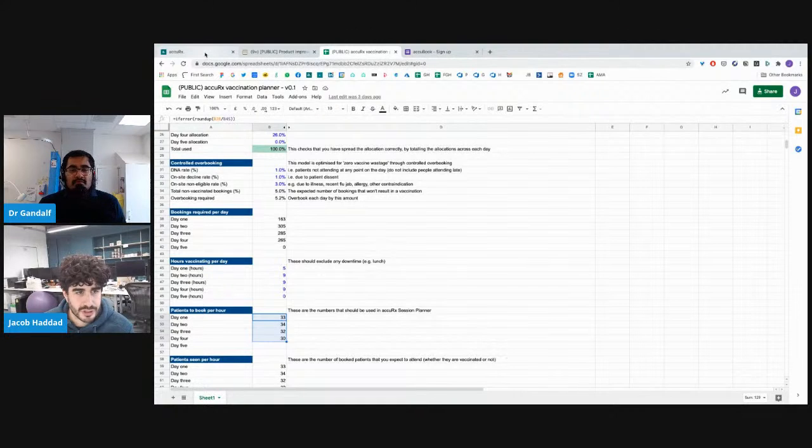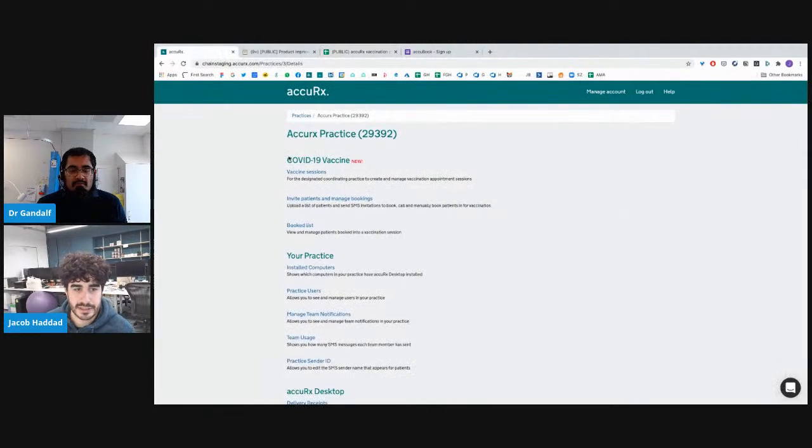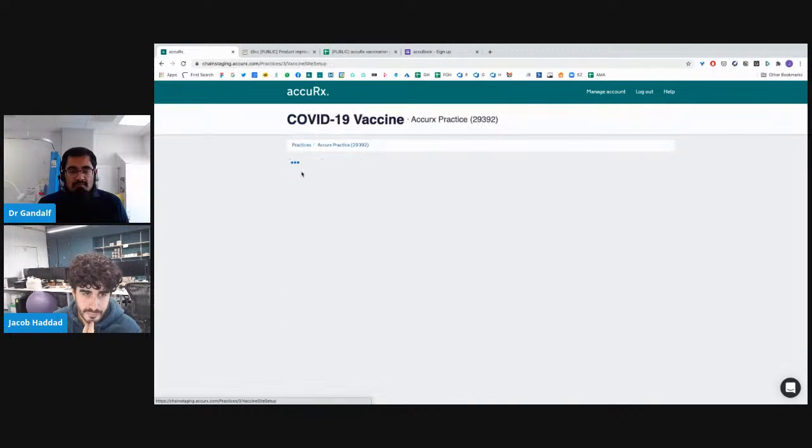So I'll jump over to our product now. As I said, this is just a spreadsheet to help with planning. A practice using us can either be a delivery site, so they're both inviting their patients and running vaccine sessions, delivering vaccines, or they could just be an inviting site, so they're just inviting their patients. In this example, the practice I've got up is a delivery site, so they're both running sessions and inviting their patients in.